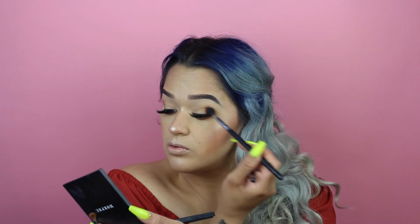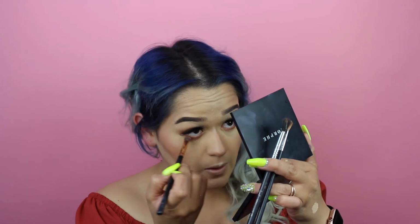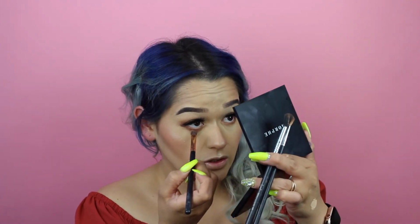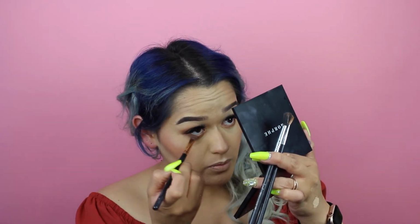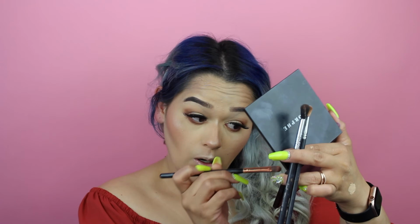I'm going to go in with Damn, and I'm going to go into the outer corner a little bit to darken it up a little. I wasn't kidding when I said just a plain eye. I'm going to go in with Damn, mostly to the middle and outer corner. Oh, almost went into my eyeball.